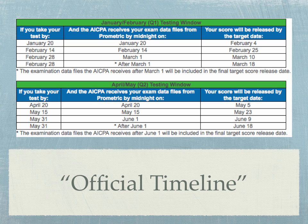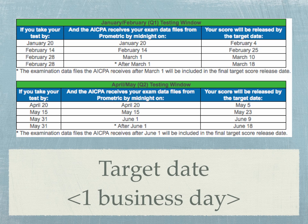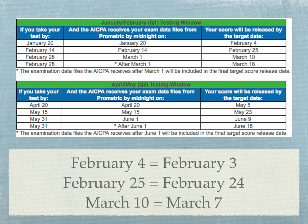So NASBA releases their official timeline. They say that these are the target score release dates, so February 4th, February 25th, March 10th. But typically how it goes down is you take the target date minus 1 business day. And this has held true for quite some time. So February 4th is actually February 3rd, February 25th is actually February 24th, and March 10th is actually March 7th, assuming that I have my calendar correct.